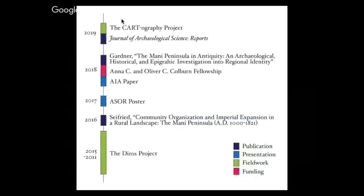Okay. A timeline of the CART-ography Project. So starting at the bottom, as in the earliest phases, and leading to us today. I guess we should put today here on the timeline. So the idea of this project hadn't even really begun when Becky and I were field team members on the DeRose project. The DeRose project is a multidisciplinary collaborative archaeological field project in the Mani Peninsula.